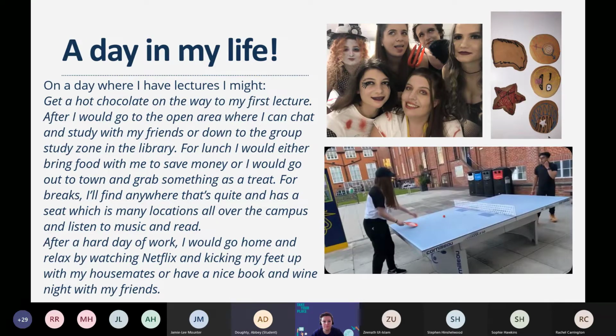Next. A day in my life. On a day full of lectures, I would possibly get a hot chocolate on my way because it would be very early and very cold, and I'd want something to warm me up while I'm in my lecture and doing all my studies.